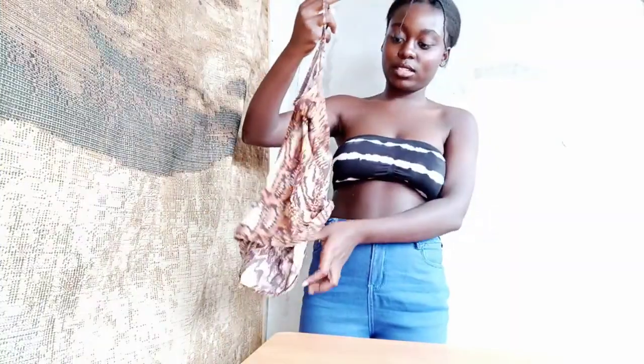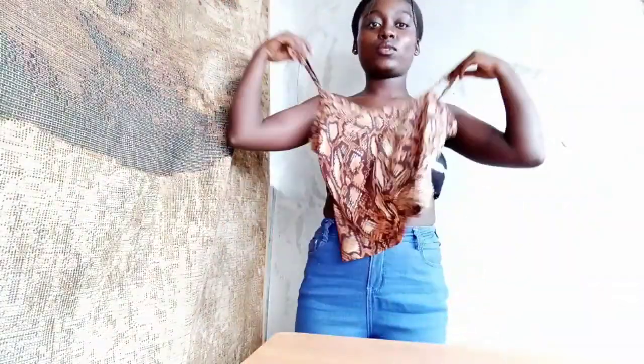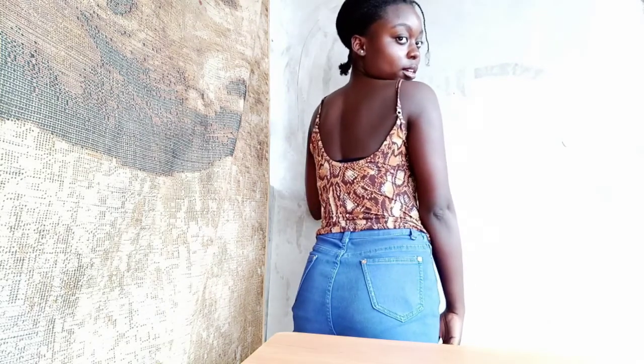So guys, look at that cute snake top. I love the back so much. Look at that. So cute. This one I got for 20 bob, when I was hurrying home after shopping from Gikomba, and on the way I saw some lady shouting tops 20 bob, and I decided to stop and actually got some good, cute pieces.